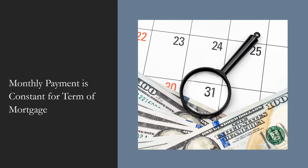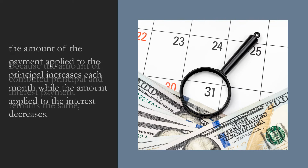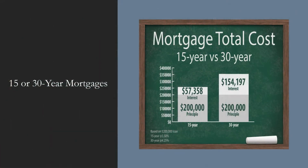Monthly payment is constant for the term of the mortgage. Amortized mortgages are also referred to as a level payment plan because the amount of combined principal and interest payment remains the same. The amount of the payment applied to the principal increases each month, while the amount applied to the interest decreases (15 or 30-year mortgages).